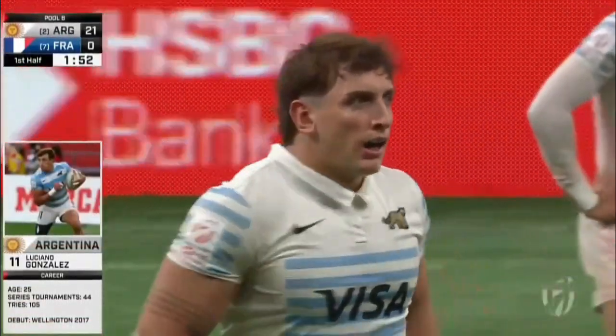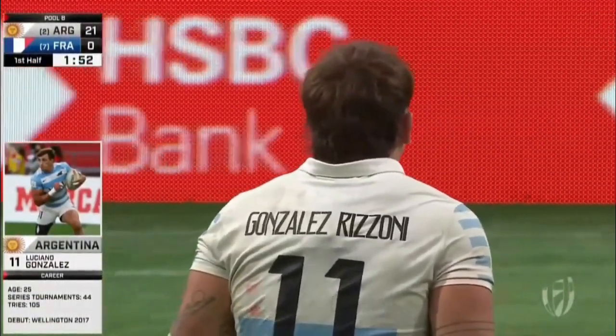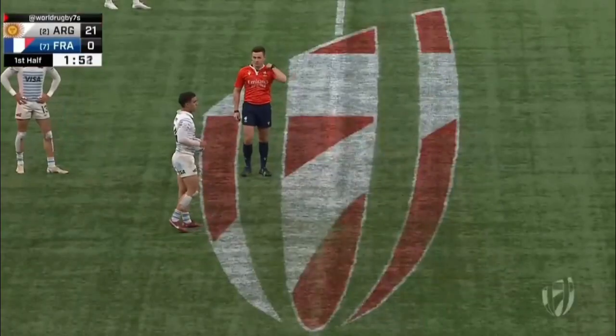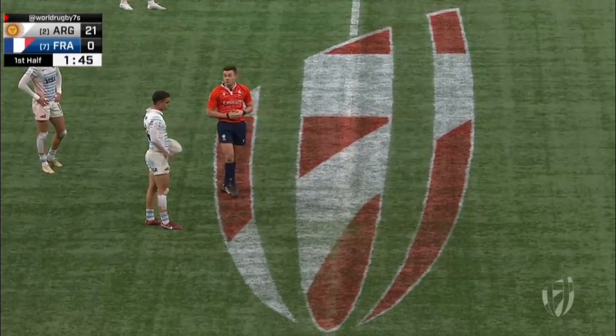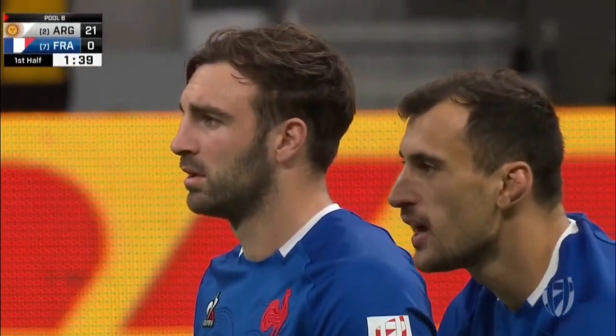Gonzalez made his debut way back in 2017 in Wellington in the cake tin. Just a huge force. Time back on. Referee Brake Spear is going to put time back on here. It's okay. And Argentina happy to control the pace in there. They do have a kick clock that's counting down, so they'll take all that time.